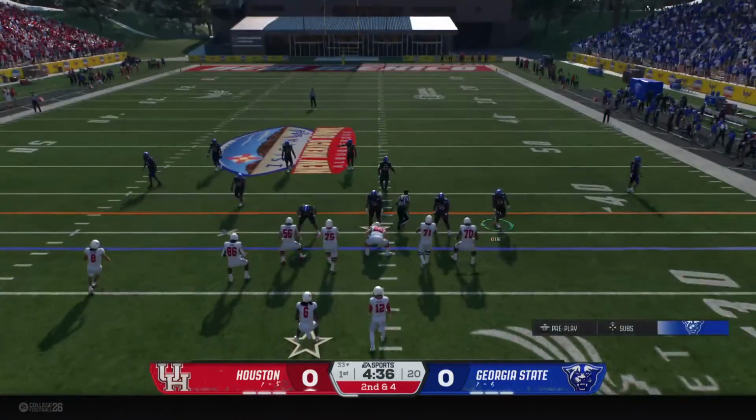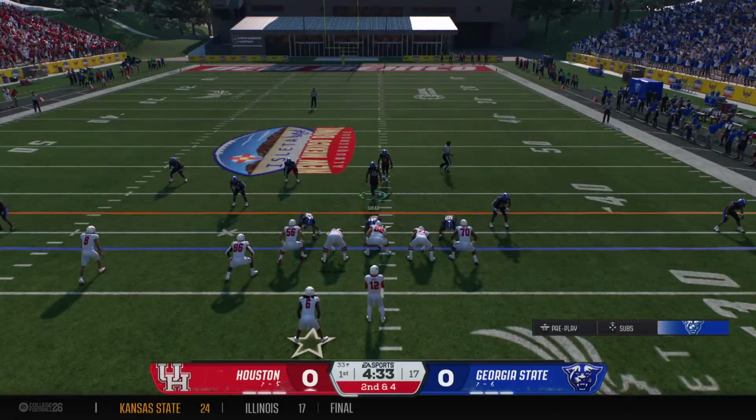The Cougars can play this second down a lot of ways with just a few yards to go.